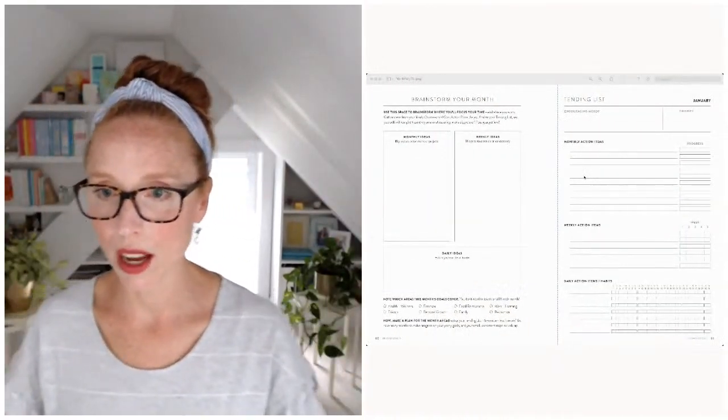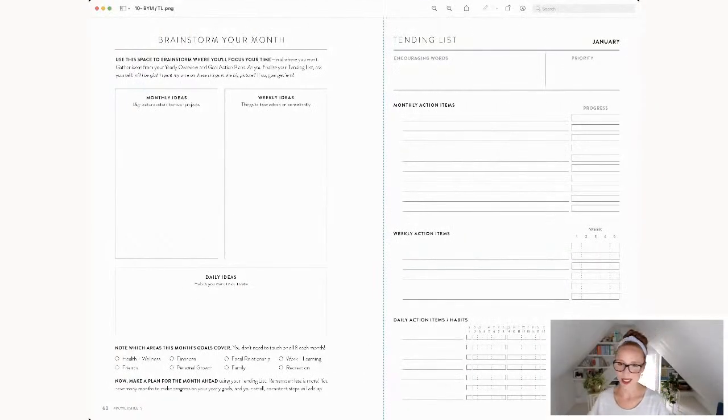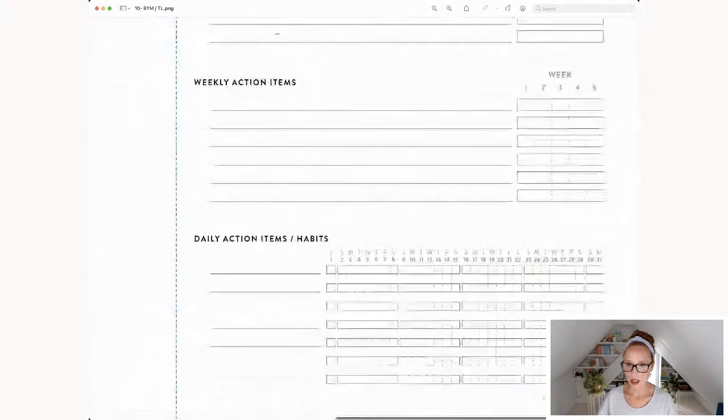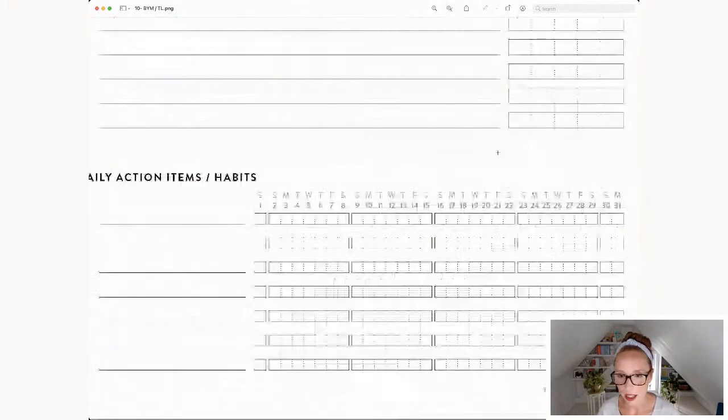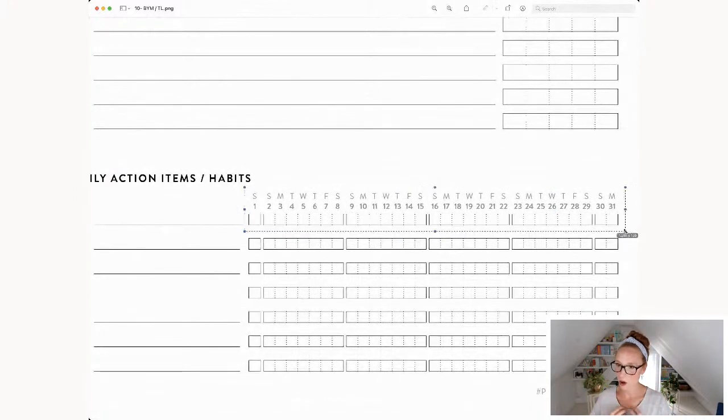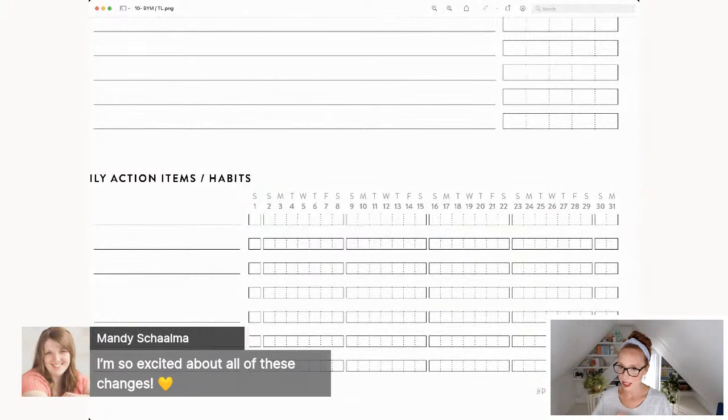If you can zoom in on the daily action items section, you knew where I was going with this. And y'all, it's hard for us to get the screen to do exactly right with the pixelation, but here we go. Do you see that we've broken it up into weeks? Do you see those little dividers? I know, it's so helpful. You can really see the beginning and the ending of the week within the tending list. And that was all your idea. So thank you guys so much. All right, I'm going to stop talking now.